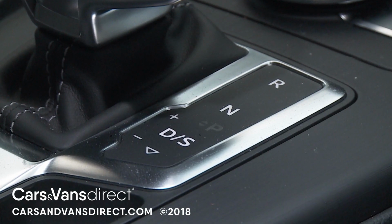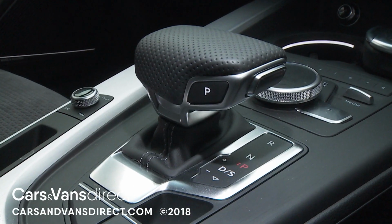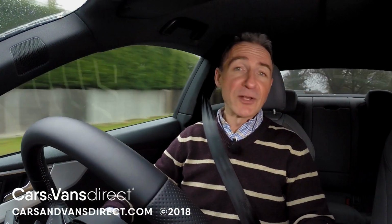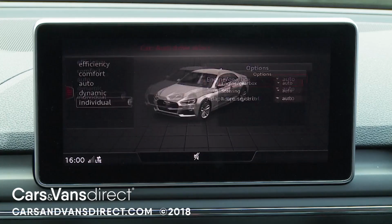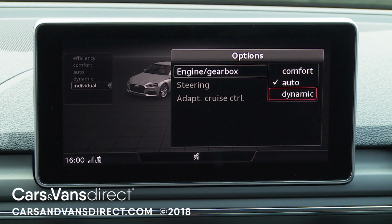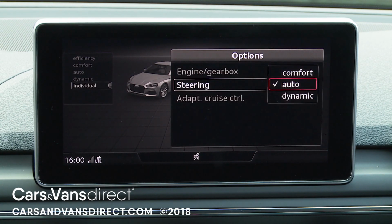Also freshly developed for this Mark II model is a 7-speed S-tronic auto gearbox featuring efficient dual-clutch technology that couldn't be had on front-driven versions of the previous generation model. Included across the range is the usual Drive Select vehicle dynamics system that, in its standard form, will allow you to tweak the steering feel, the throttle response and the gear shift timings to suit the way that you want to drive.